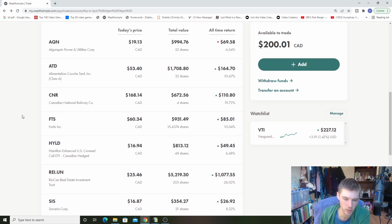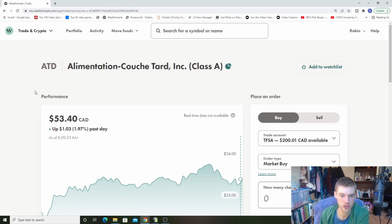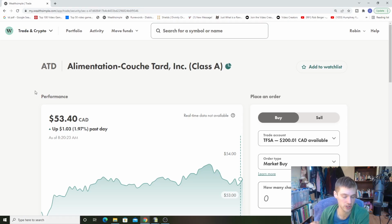And then the other stock I'm going to be focusing on is a stock I haven't talked about for a little while, but I also hold inside my TFSA, and that's going to be ATD, or Alimentation Couche-Tard. So this stock recently went through a little bit of a difference in terms of changing its shares. It used to have Class A and Class B. Now it's just Class A. So if you guys are looking it up, there used to be a ticker ATD.B. And this is the one I used to buy, but that's not a thing anymore. It's just ATD. So just type in ATD.